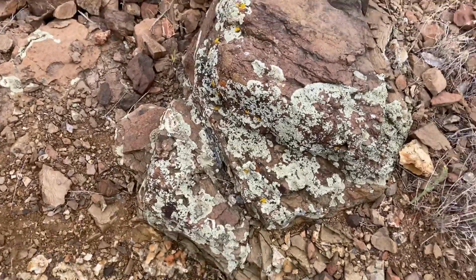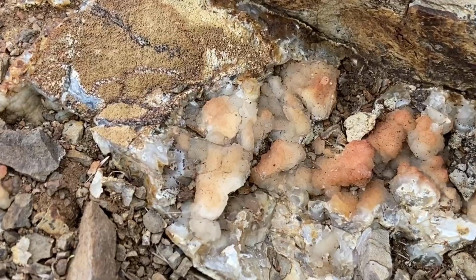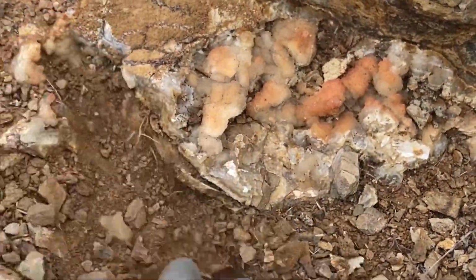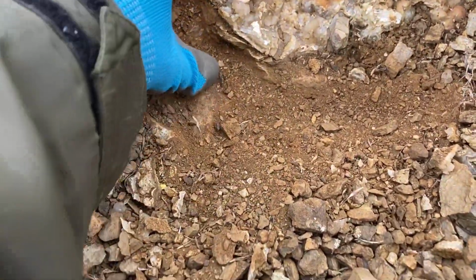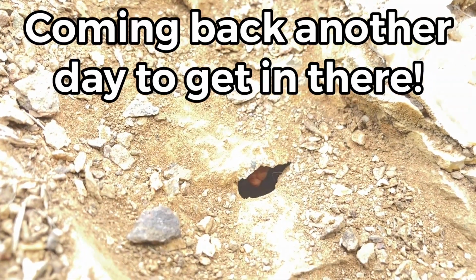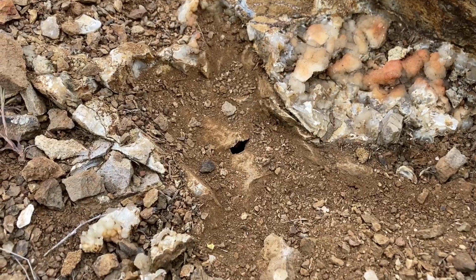Oh, hey-o, that's a lie. Here it is. There's another vein here, and look at that. That is awesome. Oh, hey, we got a cavity. Something in there. All right. We might need to go get the rock hammer.